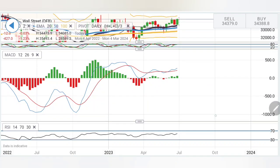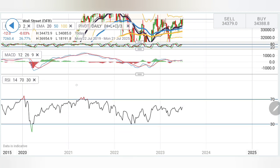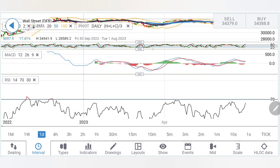Stochastic is very near overbought levels. The MACD has crossed over, trading with a little divergence on the weekly charts, and there is still a possibility for it to rise further. It is almost flat and trading with a slight positive bias. RSI has also started to look upwards.